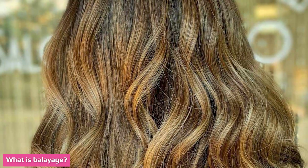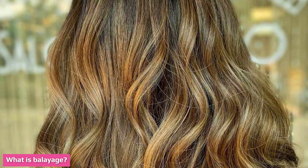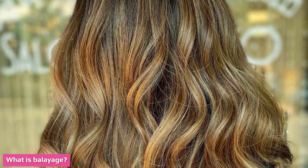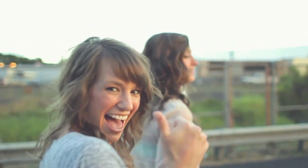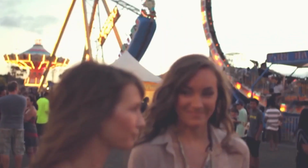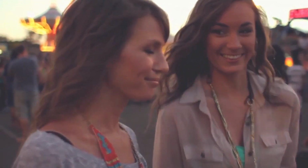The word balayage is derived from the French name which means to paint or to sweep. This is reflected in the way the style is administered. Balayage is purely a freehand technique with no aluminum foils needed as in traditional highlights. It takes about an hour and a half to complete the style.